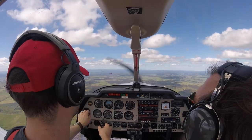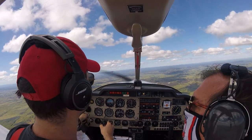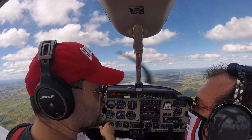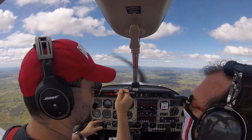Melbourne Centre, Victor Delta Delta and IFR Bonanza airborne at Westdale. What was the wind at this height? It was pretty much the same all through, about 260 true at 18 knots.